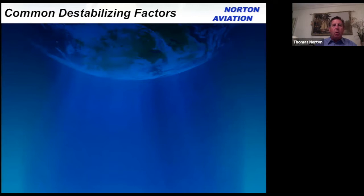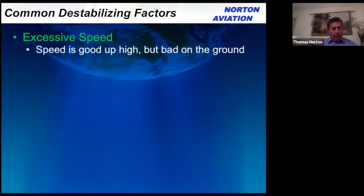All right, so destabilizing factors. What do we need to watch out for? We're doing a really good job trying to get all those 10 factors in there. We're on speed, the power is up, we're in the landing configuration. Here are the things to watch out for. Excessive speed. This is one of the number one reasons why guys are unstabilized.